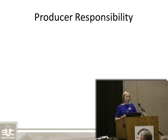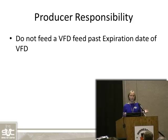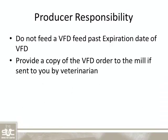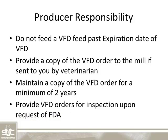So from your side, the responsibility for you as producers, you cannot feed a VFD past the expiration date. So if you have 10 tons of feed left in your bin and your VFD is out, you'll have to call and get another VFD. So never feed a VFD past the expiration date. If for some reason the veterinarian is only sending the VFD to you, it'll be your responsibility to make sure that gets to the feed mill. But in most cases, the veterinarian will likely send it to you and the feed mill. You need to maintain a copy of that for 2 years. And then if FDA would come and want to inspect, you'd have those records for them to see.